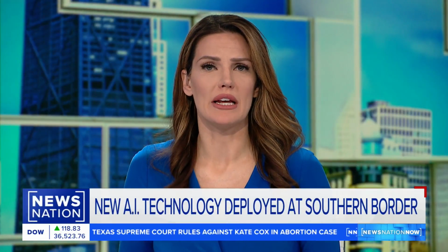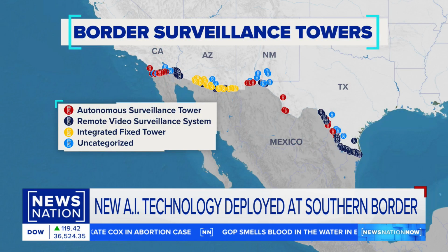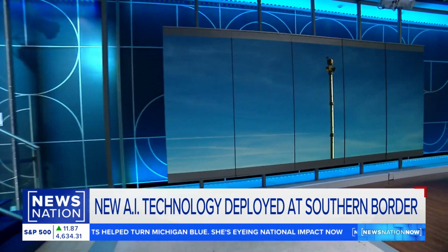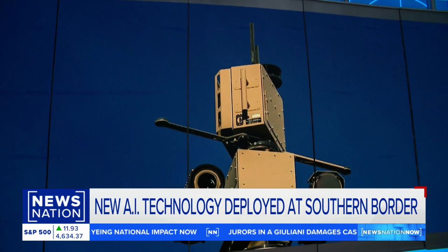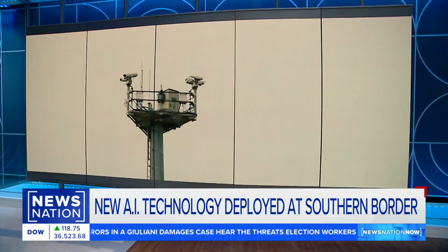And the southern border wall is going high-tech, deploying artificial intelligence now. The U.S. government is building a virtual wall using about 300 surveillance towers from the California coast to the tip of Texas. These new towers, marked in red on the map, will use autonomous surveillance to help fill in surveillance gaps. They're solar-powered, they're mobile, and they can detect and track objects more than 7 miles away. The new AI software can distinguish people from animals, and it's programmed to ignore homes on private ranches.